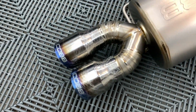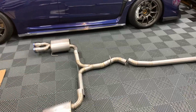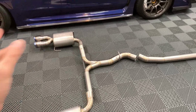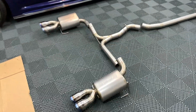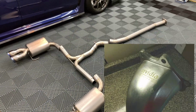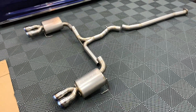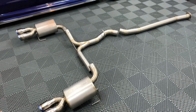Just the quality of it is absolutely beautiful, and this is something that I look for when I put stuff on my car. In my last video, I was talking about craftsmanship and quality of different brands out there, and one of them I did mention was NVIDIA being on the less expensive side. Some people took that the wrong way. I wasn't saying it's cheap. I wasn't saying it's a bad exhaust by any means. I actually had an NVIDIA catted downpipe for my WRX. Very, very nice piece. I had no problems with it. Again, not a bad exhaust at all. But what I was trying to explain was just the craftsmanship and quality of it.